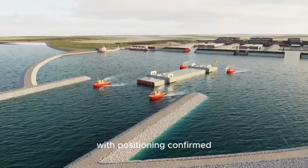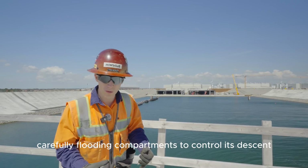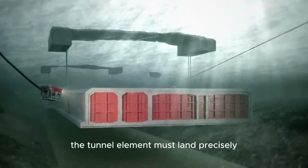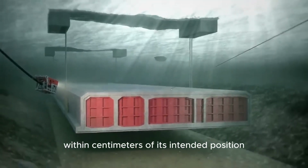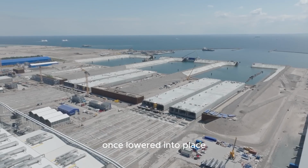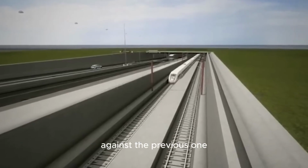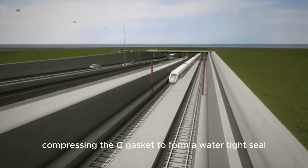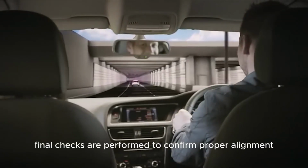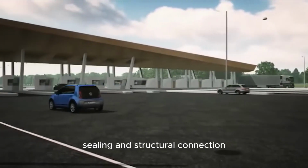With positioning confirmed, the element is slowly submerged by adjusting the internal ballast, carefully flooding compartments to control its descent. The tunnel element must land precisely within centimeters of its intended position, aligning perfectly with the adjacent element. Once lowered into place, a vacuum system is used to pull the new segment tight against the previous one, compressing the G-gasket to form a watertight seal. After placement, final checks are performed to confirm proper alignment, sealing, and structural connection.